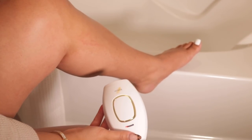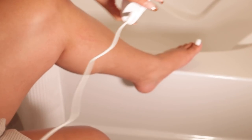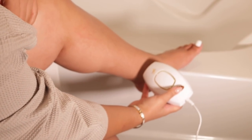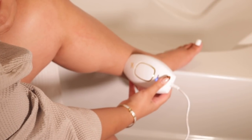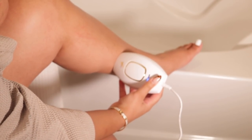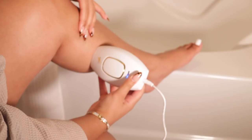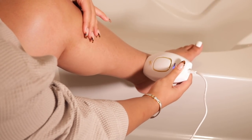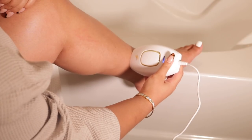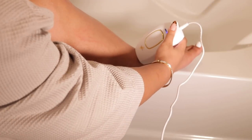Before you even use this for the first time, please do a test spot so you know how your skin is gonna react to this. So I'll just start at my ankle and work my way up, and the glide mode is on, so it's gonna automatically go off on its own, and I just go slow and steady, and like I said, I'm gonna avoid this area. So yeah, y'all, it's so simple. It's nothing to it. Some people say it feels like a rubber band on their skin, but I don't feel that. Maybe because I'm only on level one.